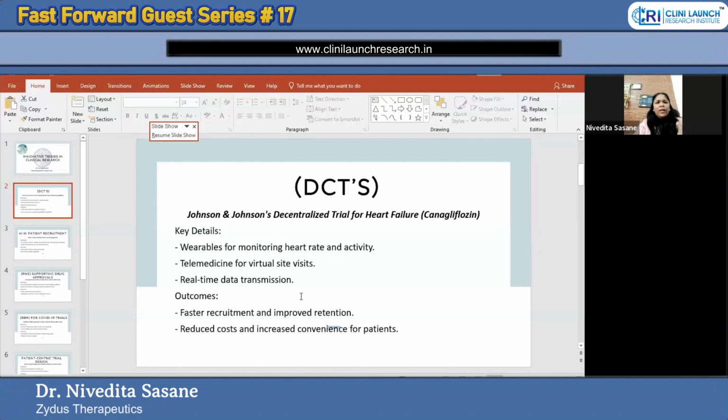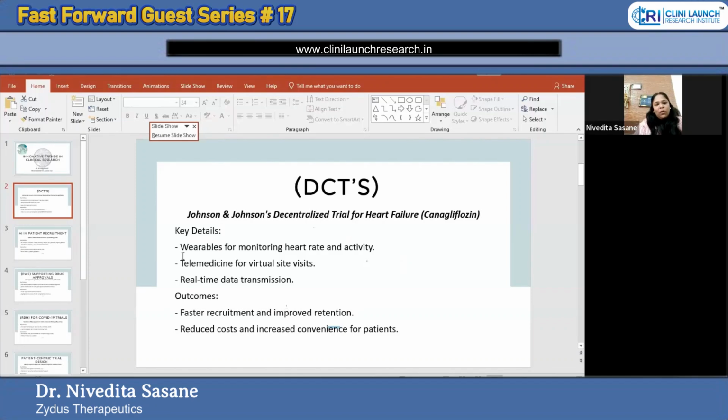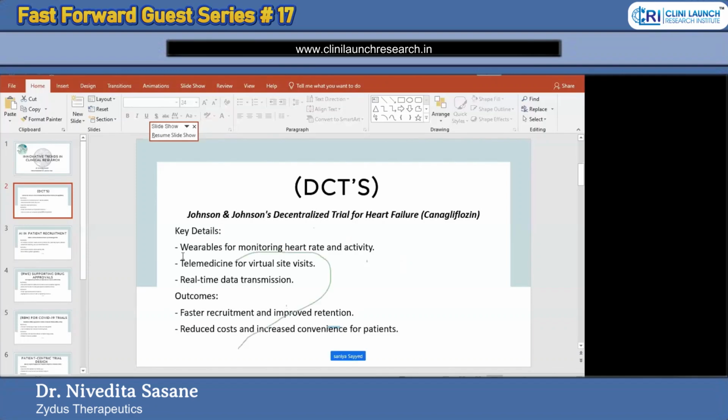wherein whenever they had their visits, they need not come to the site, need not come in physically. They were provided login credentials, so the PI or the investigator would speak to them and ask what adverse events they had, whether they had any issue, and to report any incident. So it was the first DCT of its kind.